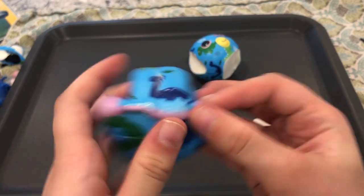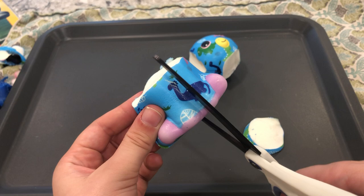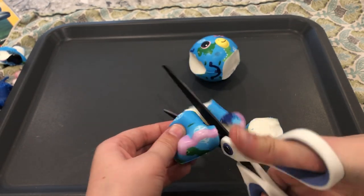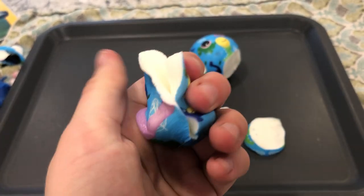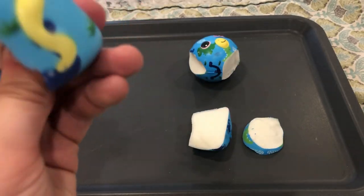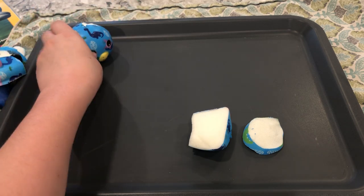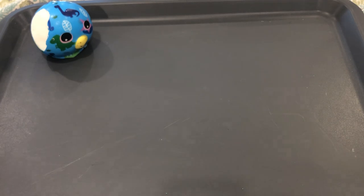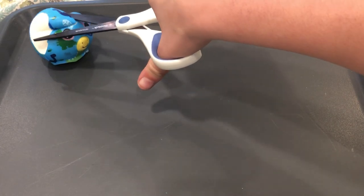Funner. My brother's saying it's funner, but time to die, little cow. Well, you already died, but foam, memory foam. Look at that. That's what a lot of those fancy commercial beds have. You know what? I'm going to set him right there in memory of him. Poor cow. Just kidding.